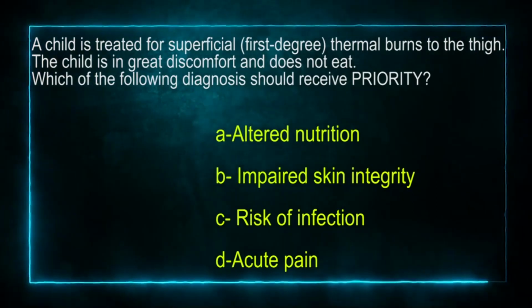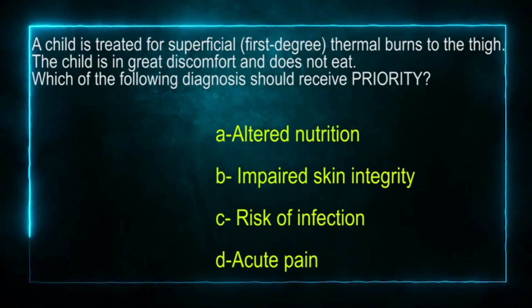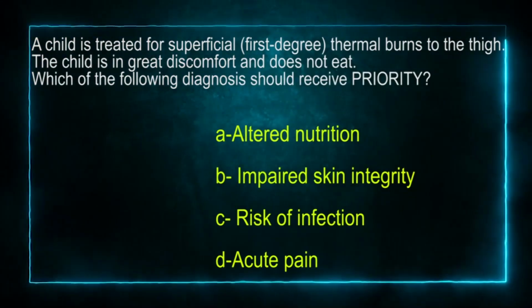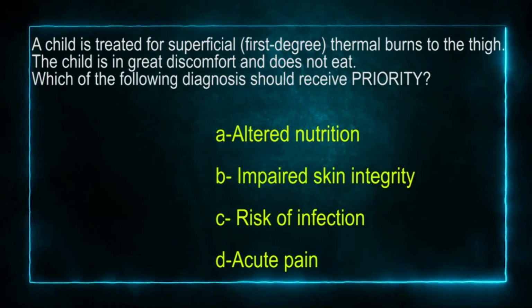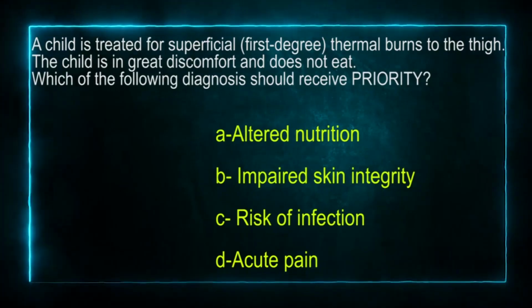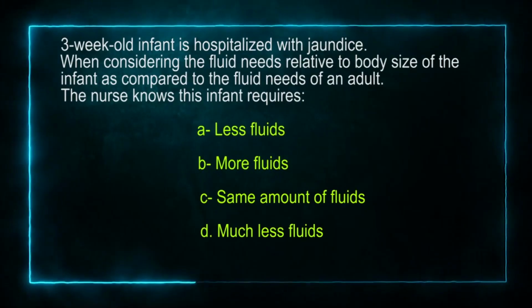A child is treated for superficial, first-degree, thermal burns to the thigh. The child is in great discomfort and does not eat. Which of the following diagnoses should receive priority? And the options are A. Altered nutrition. B. Impaired skin integrity. C. Risk of infection. D. Acute pain. And the correct answer is option A. Altered nutrition. Here is our next question.